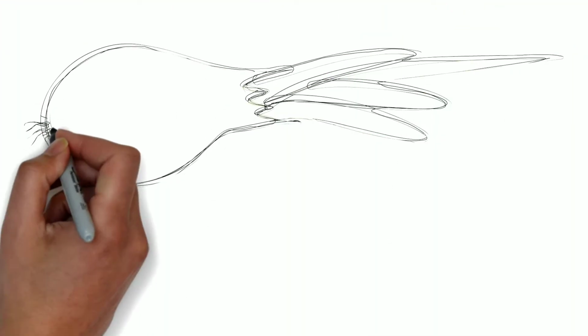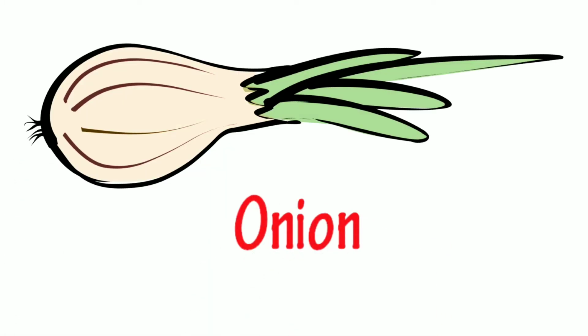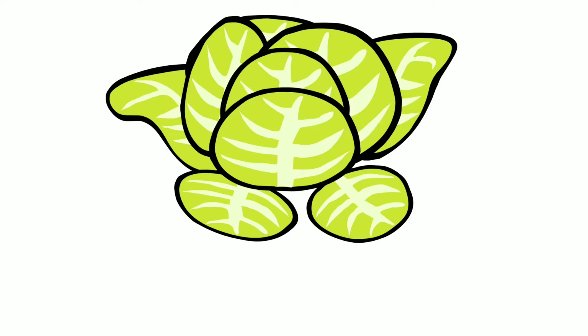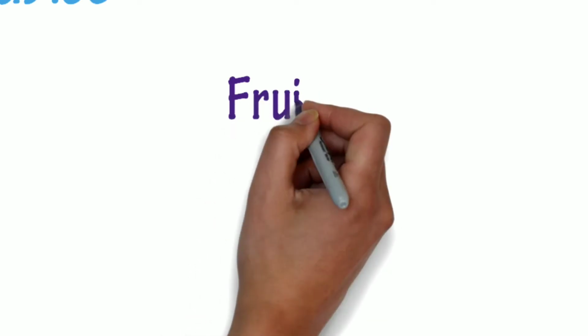What is it? It's an onion. Onion. What is it? It's a lettuce. Lettuce. Now it's the time to learn the fruits.